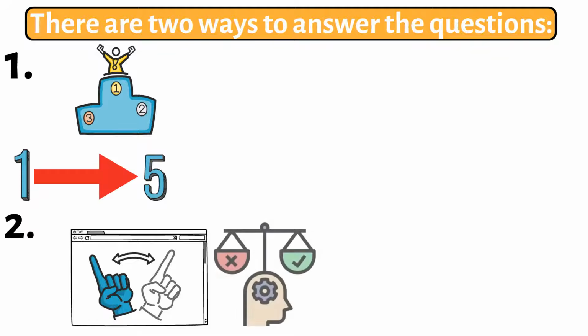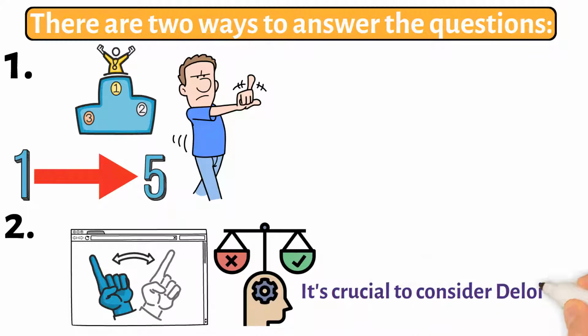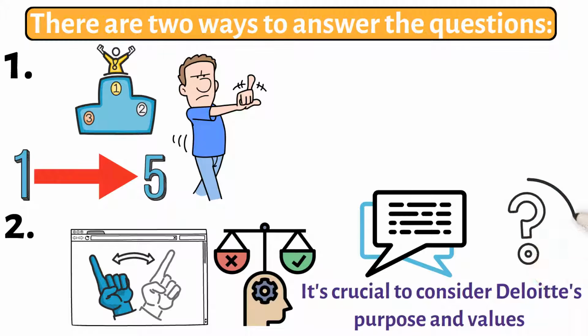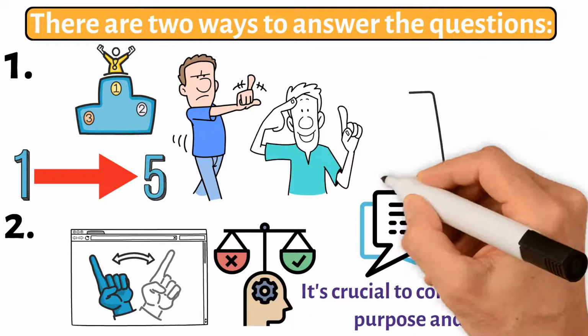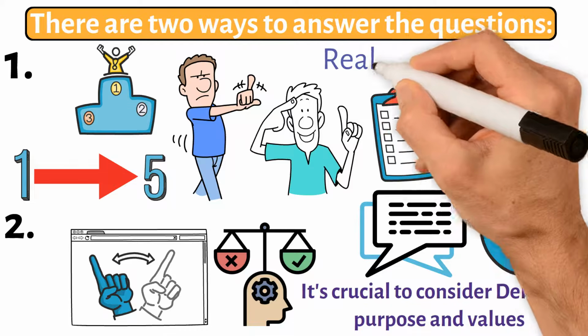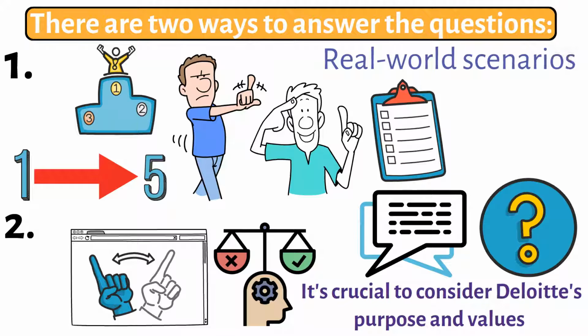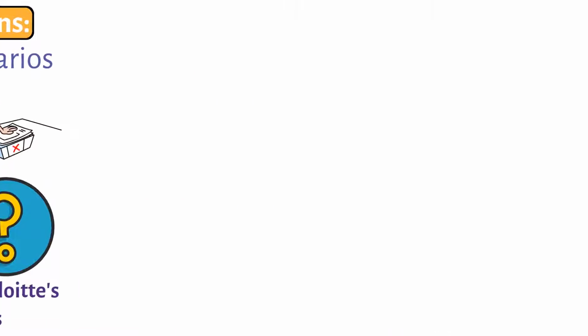These questions are designed to assess your situational judgment, and while there's no definitive wrong answer, it's crucial to consider Deloitte's purpose and values when making decisions. This ensures that your responses align with how Deloitte conducts its business. Additionally, apply common sense. While certain answers may seem ideal in theory, they may not be practical in real-world scenarios. Strive to strike a balance between optimal answers and feasibility.